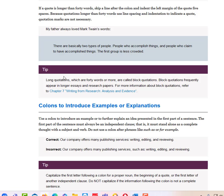Block quotations frequently appear in longer essays and research papers. And so if you're doing an APA or MLA in-text citation and your in-text citation is longer than 3 lines, you would use a block quotation.